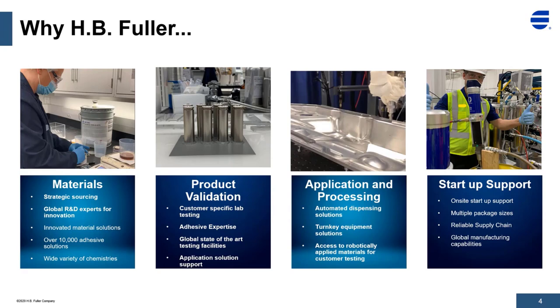Why H.B. Fuller? H.B. Fuller provides a total solution with material innovation, product validation, application implementation, material processing, and startup support. We pride ourselves on providing turnkey solutions that allow our customers to focus on progression of their projects and helping them meet their deadlines. A typical project cycle for our customers would start with application requirements, or CTQs, where we would provide material solutions in collaboration with our material experts.